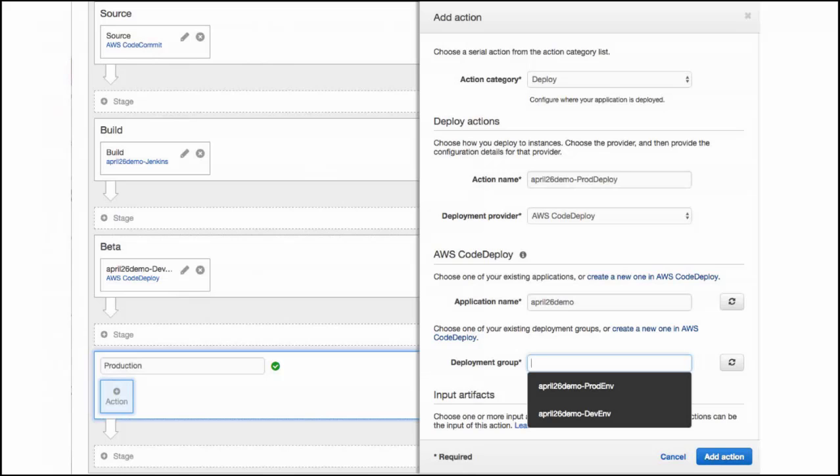So I've added a stage, I've named it production. Now I'm going to add an action to that stage. In this case, I'm adding an action which is a deploy. I'm going to again use CodeDeploy for this. I'm going to select my same application name, and then this time I'm going to select the production environment as opposed to the development environment, which I used for my beta stage.